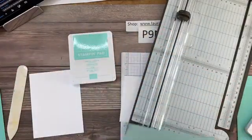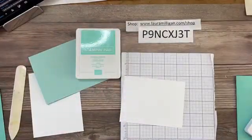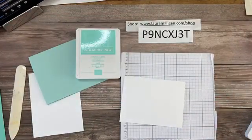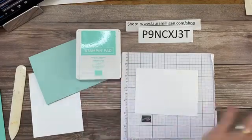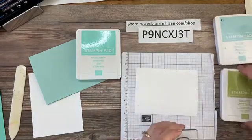Okay, now let's set that aside here. Now I think I am done with my paper trimmer. All right, put this aside. Luckily I have all my paper and everything right here at my fingertips. So, okay, I'm going to use Coastal Cabana and Pool Party and Pear Pizzazz for this card.